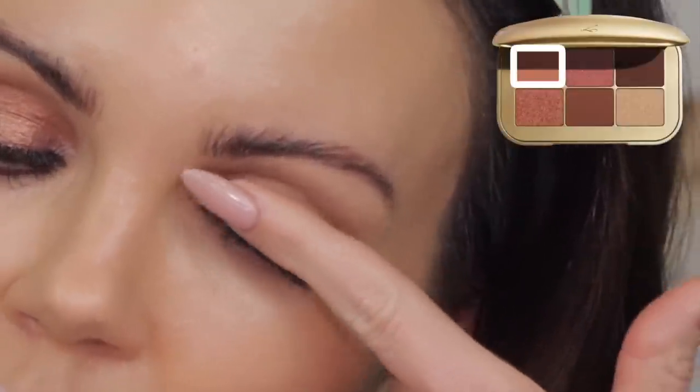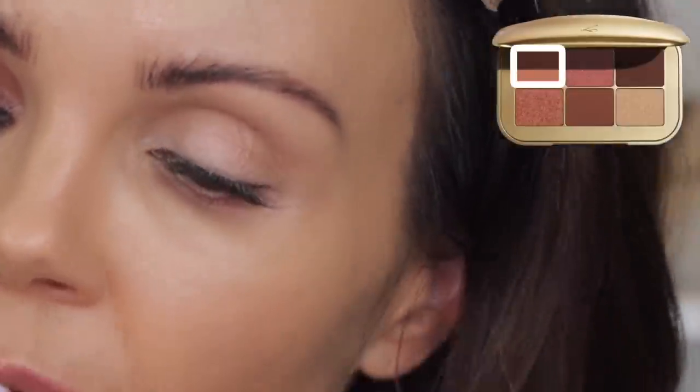This palette feels very feminine to me, and I'm really excited to play with it. She does mention that the velvet mattes, you can pretty much just apply them with your finger. It is very hard for me to use my fingers just because of my nails. But because I know a lot of you would probably love to apply it with your finger, I'm going to try it. I'm going to take my finger into this shade right here and maybe use it as a base, just to see how it applies, you know?